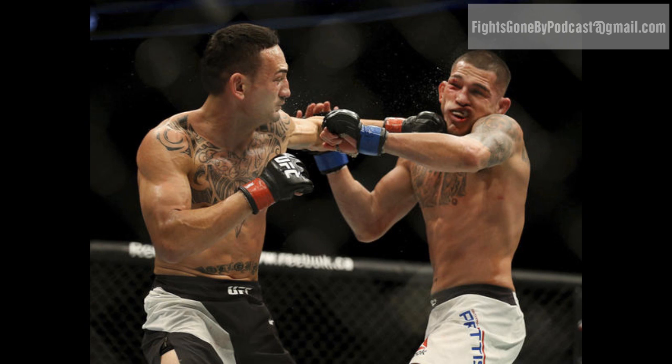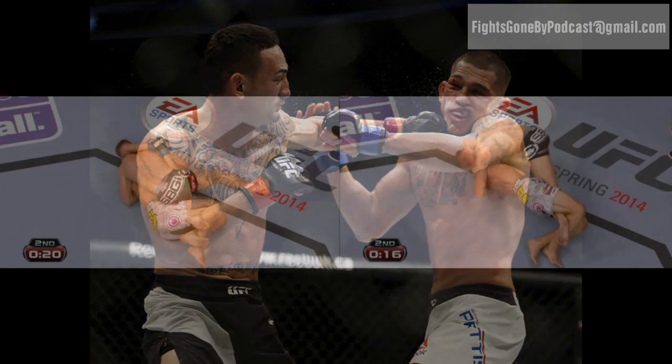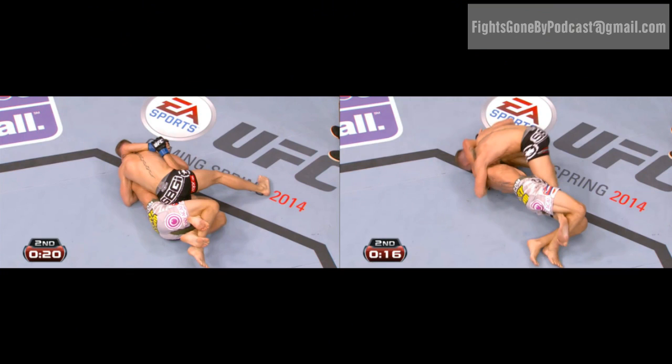So what McGregor was doing was he'd throw in that low-line sidekick, and then as Holloway began moving away in anticipation, McGregor would follow with the jumping switch kick, and then the left hand after that. It was a very unusual fight strategy for Conor McGregor. Most of his fights he looks the same, but that fight stands out as something where he did something completely different because he was faced with this unique opponent.